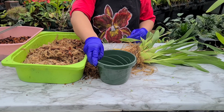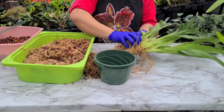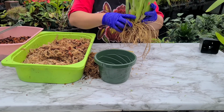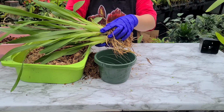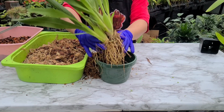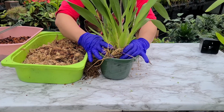Here I am using a 6-inch pot. You should choose a pot that will allow your Oncidium to grow for 2 years before needing to be repotted again. Make sure there is room for the new pseudobulbs to grow by placing the new growths in the middle of the pot.